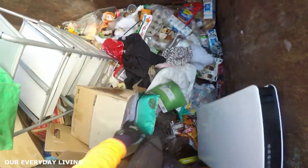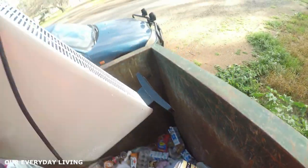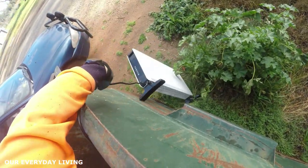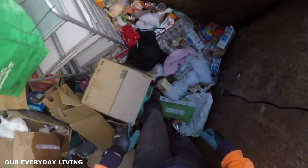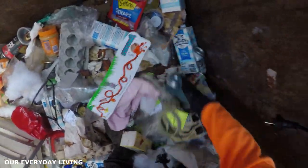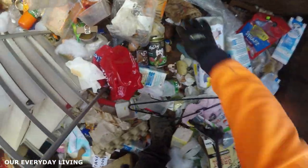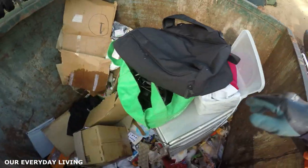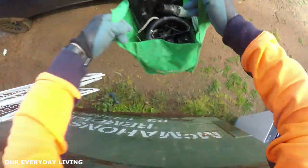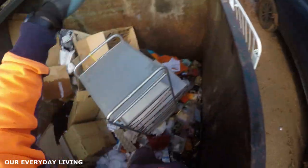Grab our heater. I hope it works. Make a bit of money on that one. Good. Can, bottle, that's no good, got no label on it. Right, I think we're done here except for sorting that out. Get that out of here. I'm not going to put it on the ground, it's too sloshy on the ground. We've done pretty good today. I'm liking it. Not liking it, I'm loving it.